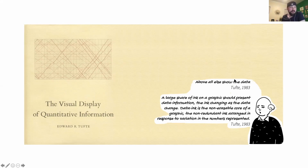Above all else, show the data, and a large share of ink on a graphic should present data information, the ink changing as the data change. Data ink is the non-erasable core of a graphic, the non-redundant ink arranged in response to variation in the numbers presented. So that's a lot of words. What he's really getting at, and what you'll see, is that this guy, Edward Tufte, is famous for coining this term chart junk.